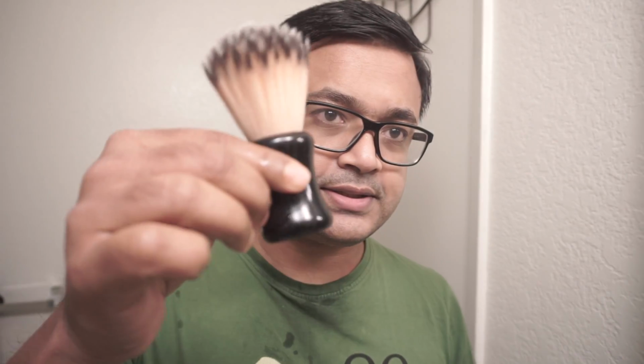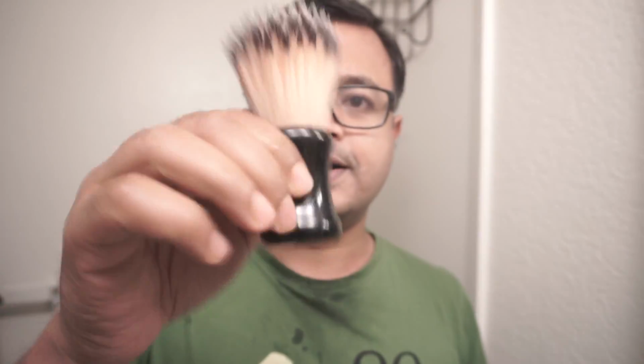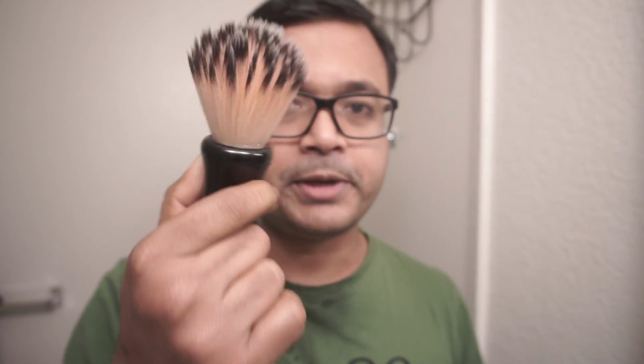The brush today is a Razorock Big Bruce. I love this handle. This is a copycat handle, a copy of the famous Shavemac handle. This would probably be my favorite cheap or inexpensive brush. It has a Plissoft knot in it, which is kind of a copy, not an exact copy, of the famous Plisson synthetic brushes.